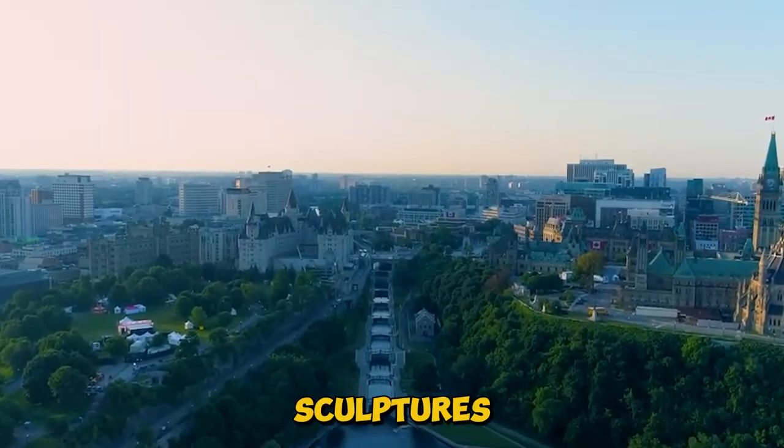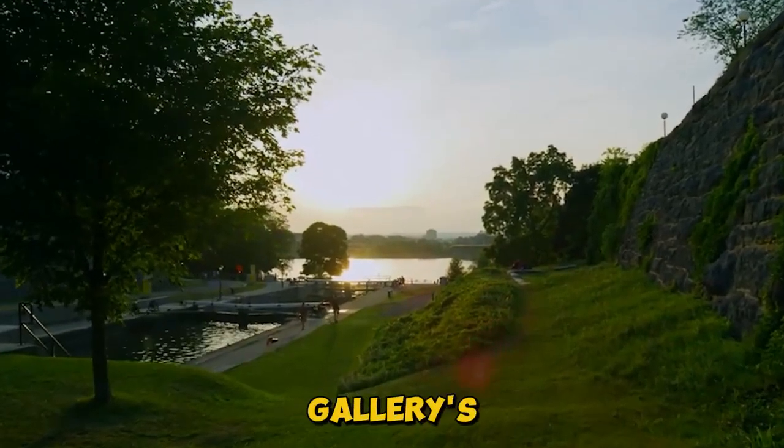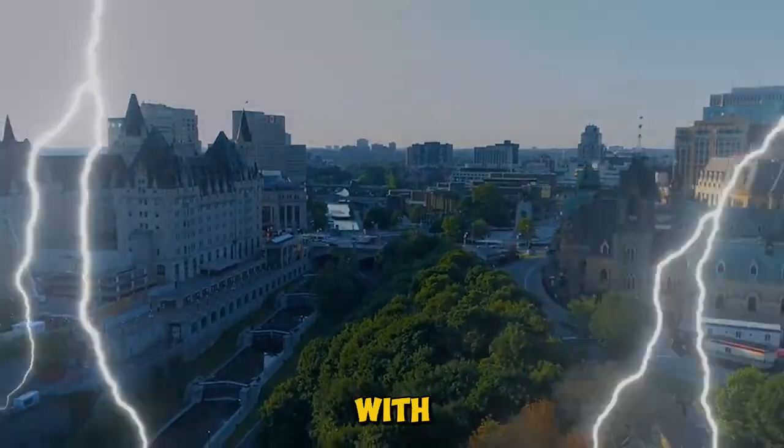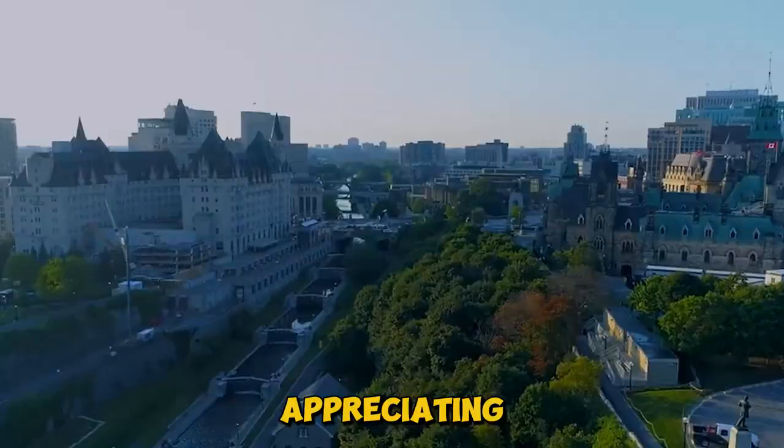Large-scale installations and sculptures can be found inside the Great Hall, which is enclosed by glass in the gallery's striking glass and granite structure. The interior spaces are flooded with natural light thanks to the building's design, which creates a lively atmosphere ideal for appreciating art.